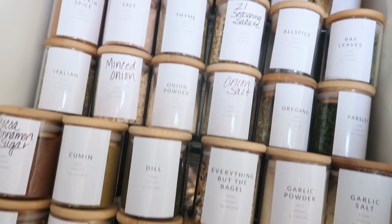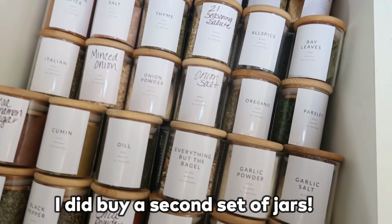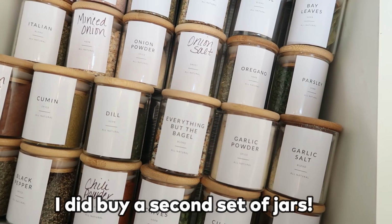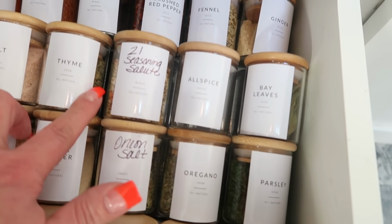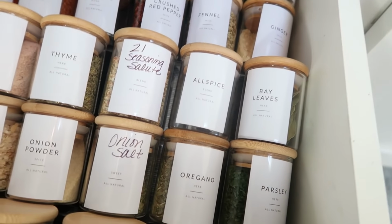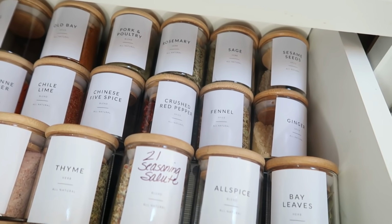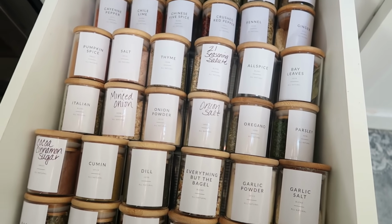My spice drawer is done. You guys, you have no idea how happy this makes me. I decided to take all of my most used spices in alphabetical order, and that goes over to here. Those are my most used. And then here, starting with 21 Seasoning Salute in back, are the ones that I don't use as often, but also in alphabetical order, so it'll make it easy to find. I seriously couldn't be happier with this.